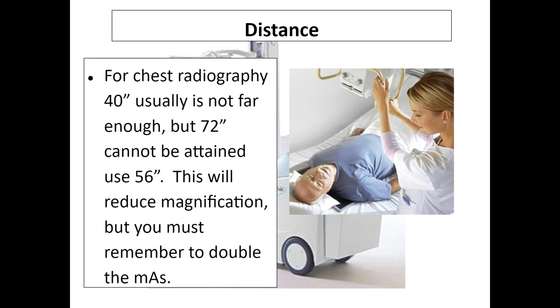Distance for sure with portables is your friend. You want to use more than 40 inches because maybe you'll capture that claustrophobic angle, right? Things get much tougher at 40 inches than at 60, let's say. There's only so much distance you can get in supine, right? You can't reach the thing.